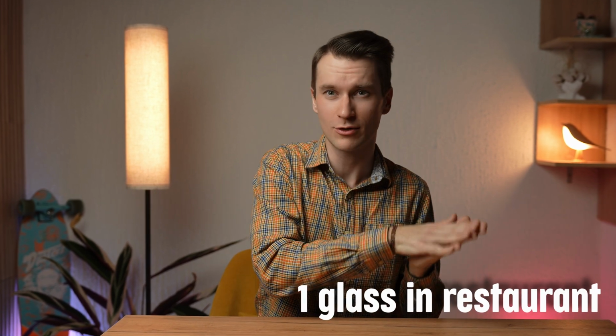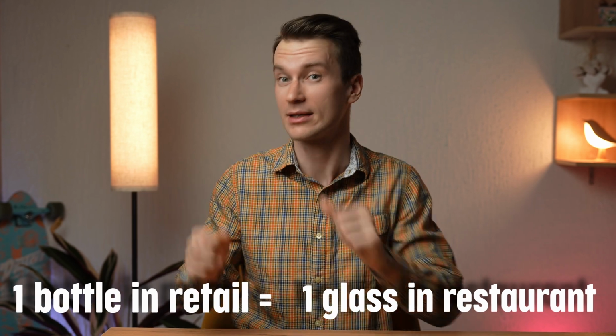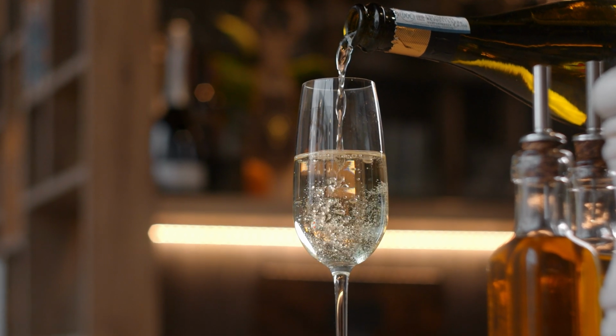Of course, sometimes wines which are sold by the glass are a bit overpriced, but the typical price would be one glass costing from 50 to 100% of the price of the whole bottle in retail. If you see that in a particular restaurant they try to sell one glass more expensive than the whole bottle, probably there is something wrong with this place. Otherwise, wine by the glass is a great option to kick off the evening if you're not quite sure about your preferences today.